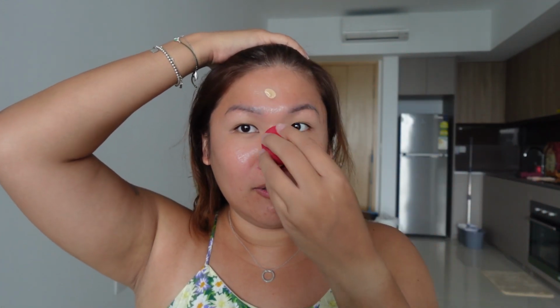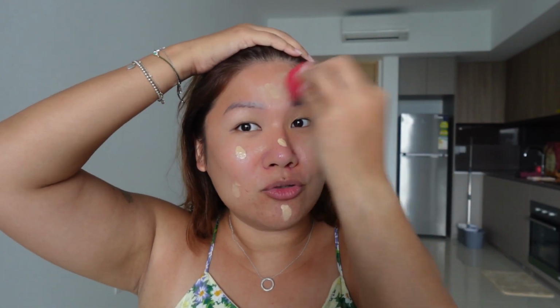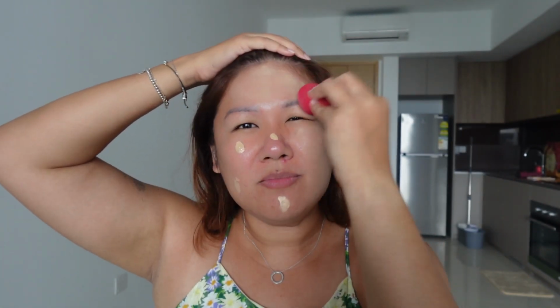So I just go in with two pumps, depending on my mood. But normally the first day when I came here, I actually did four pumps, and I realized that there was just too much foundation on my face. So the next day I tried three pumps, which I also felt was too much, and now I think two pumps is a nice feeling, not too heavy, still buildable. I can still add maybe a half pump or one more pump if I feel like the coverage is not enough. But as you can already tell, the coverage for the foundation is really good.